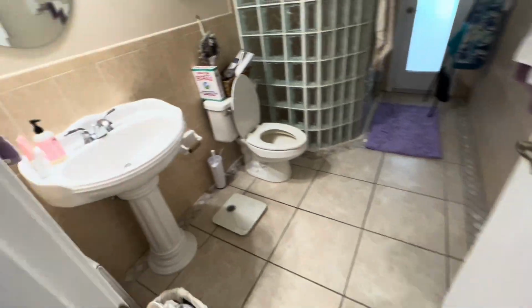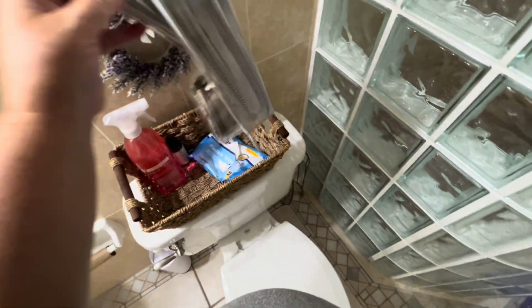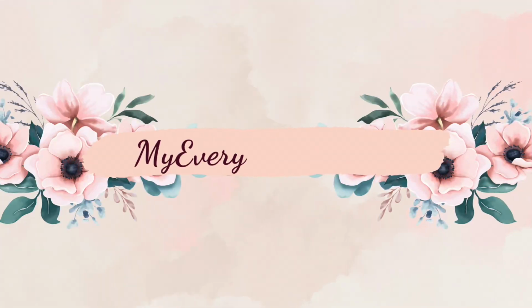It is episode 29, and in today's video I am doing PUPA. PUPA stands for pick up and put away. So I'm starting in one end of the house and working my way to the other end of the house until everything gets picked up and put away.